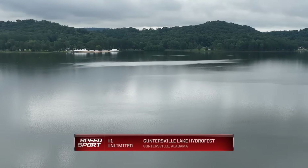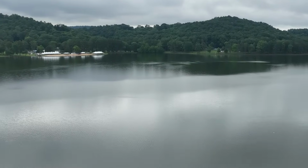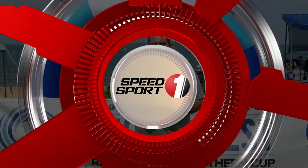Hello, welcome to Guntersville, Alabama, here for H1 Unlimited Hydroplanes. We've got a lot of great action coming up, and these turbine-powered hydroplanes, last year's winner, Corey Peabody, definitely has a target on his back, but you can't count out the lone piston power of Jimmy King. And it's all coming up here next.